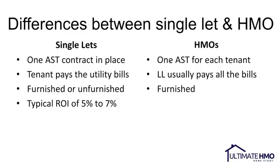Others, you probably don't need to do that. And then you're going to have a living room with a TV and a faux leather settee and all those kind of things, and a fully furnished kitchen as well. But the returns you get, the return on investment, should be 15% plus. So the return you can make is much, much higher.